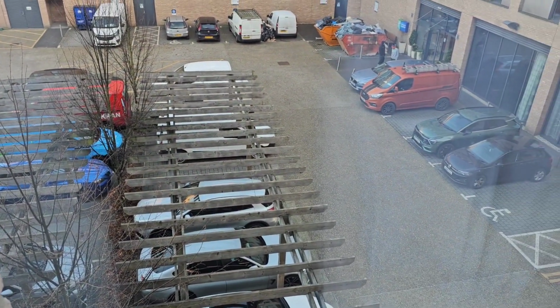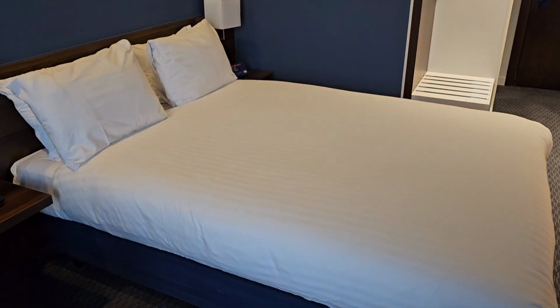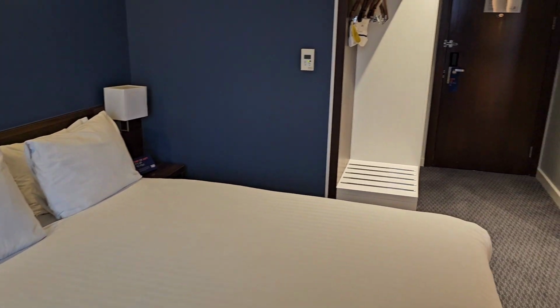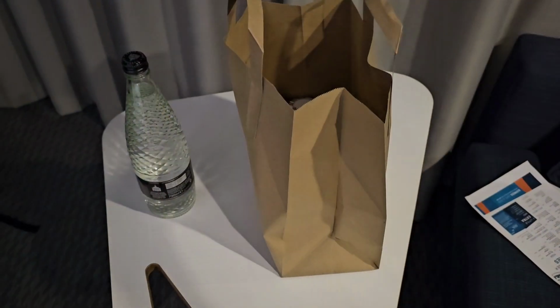The view outside the window, can't really see because the curtain kind of goes all the way along. So I can get this out of the way. There we go. I am overlooking the car park. Never mind. I'm not exactly here for the view. I'm here to basically sleep, eat, and relax in between some adventures. So there we go. That is the room. Now all I need is some food.